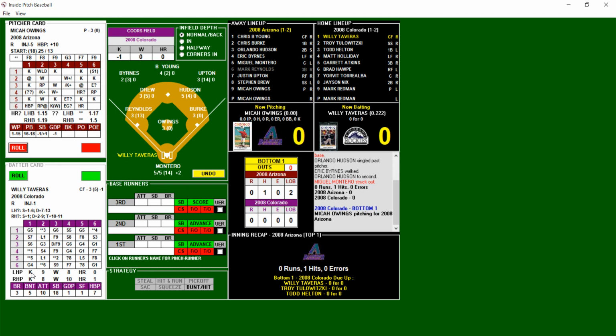We go to the bottom of the first, and here is the starting lineup for the Colorado Rockies. Leading off, the center fielder, Willie Traverse. Batting second, the shortstop, Troy Tulowitzki. Batting third, the first baseman, Todd Hilton. Batting fourth in the cleanup position, the left fielder, Matt Holliday.